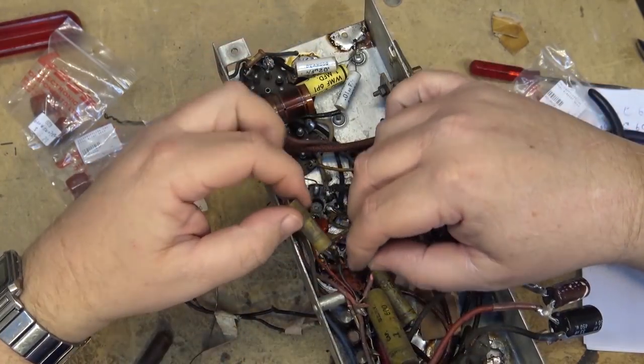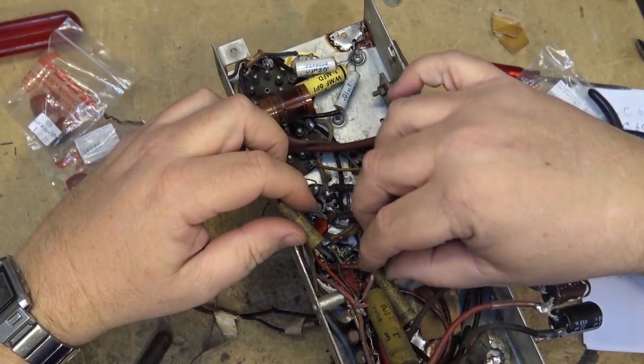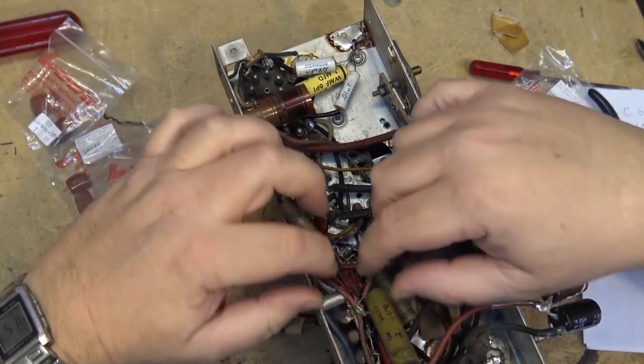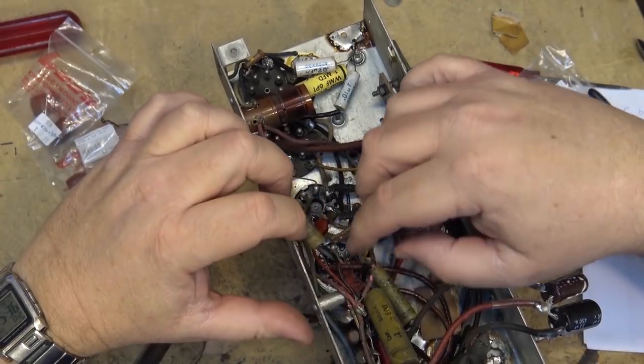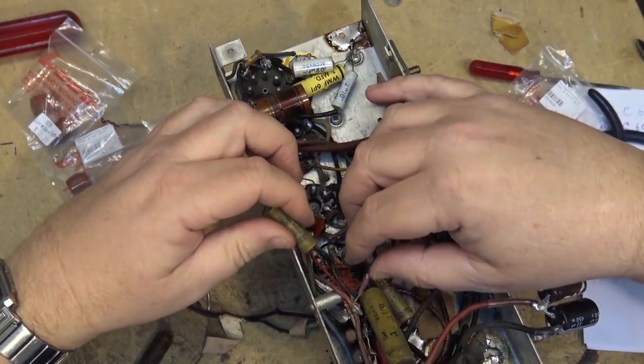The other side of the capacitor actually goes to B plus. The same wire is up here that's going to, I think, B plus. Yeah, it's B plus. All the red wires are coming up here, the same one that's going to this filter.